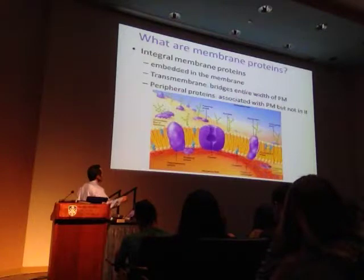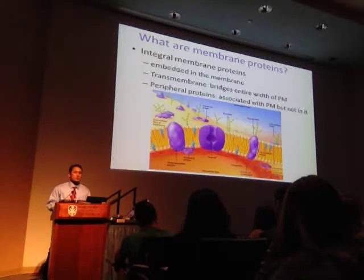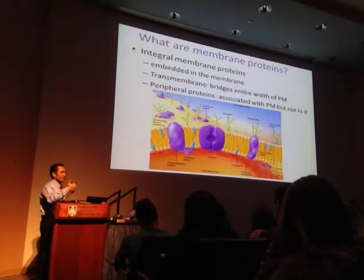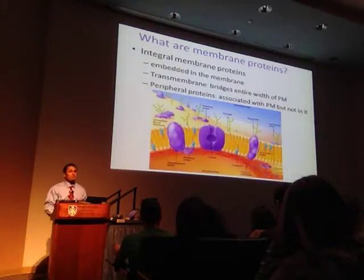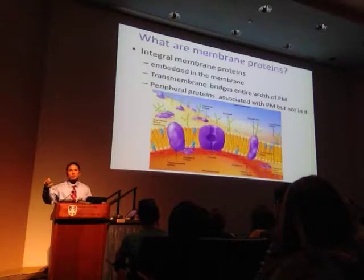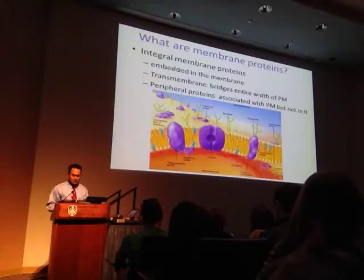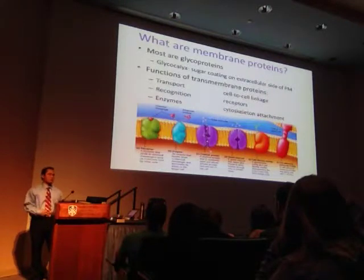The peripheral proteins are associated with the membrane, but they may not be embedded into it, so we call them peripheral. So we have integral that are embedded in, we have transmembrane that go all the way across, and then we have peripherals. We have three types of proteins associated with the plasma membrane. I already told you that most of these are glycoproteins, meaning they have a sugar residue on the outer side.